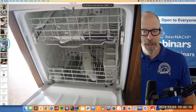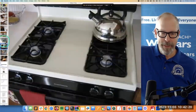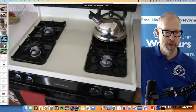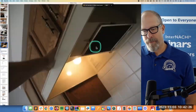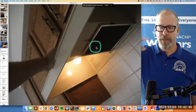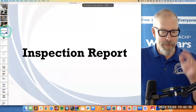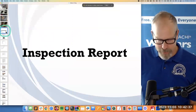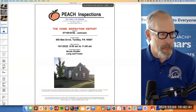GFCI protection. I'll run a short cycle in the dishwasher just to see if it leaks. If it leaks, fantastic. I'll turn on all the burners in the oven and make sure I turn off the oven. And the vent for the stove range is self-circulating. It doesn't go outside. Ideally, it would terminate outside. All mechanical exhausts should terminate outside. The inspection report. You want to go over the inspection report?